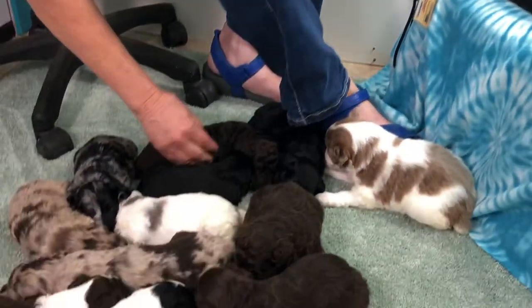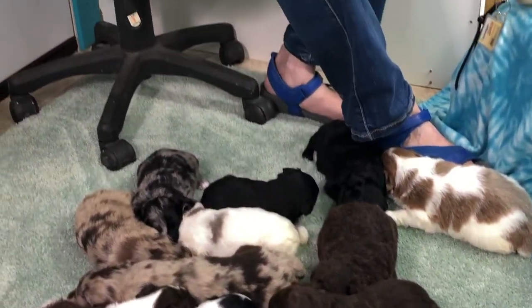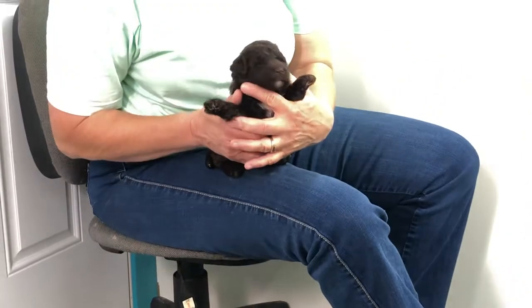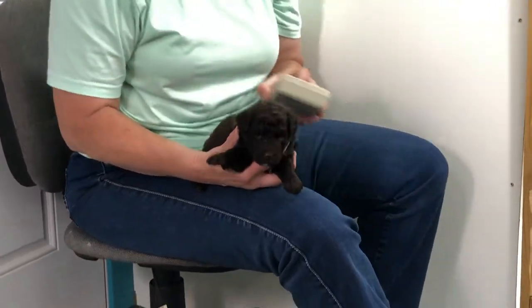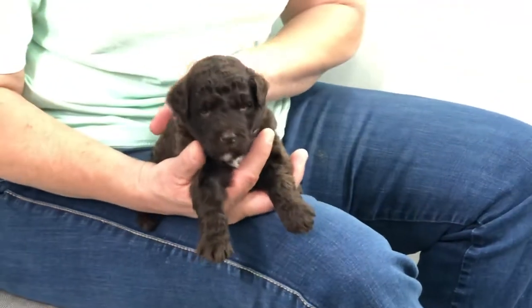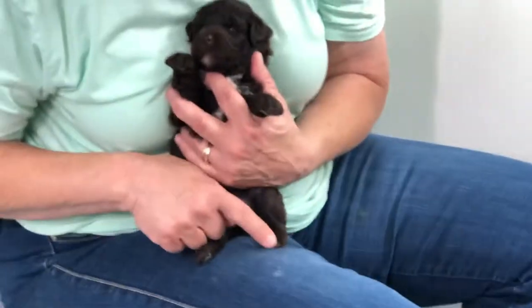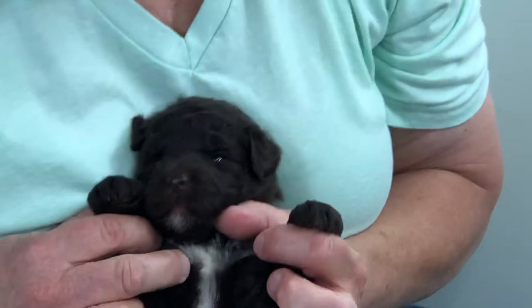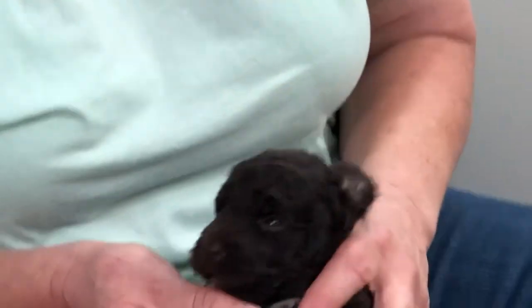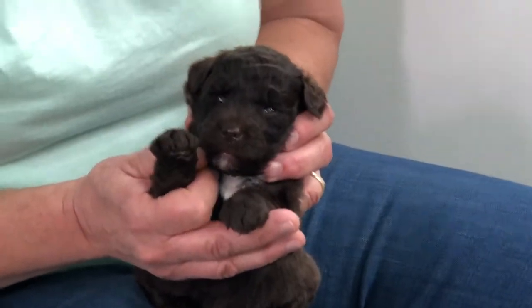And the other note on these chocolates, all the plain colored chocolate ones are gonna have green eyes. And they'll have a brown nose. And their eyes will stay green. Some people call it hazel, some people call it green. This is 7486. She has no white on the toes, a couple of hairs on this toe. She does have a long strip on her chest, and I think it goes up her neck. Yep, goes up on her neck. And she's got a white goatee on her chin. And she also is gonna have the green eyes.